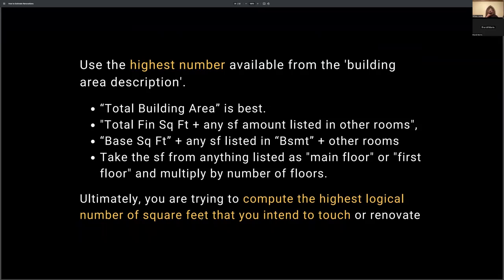Right, so use the highest number available for the building area description. Total building area is best: total finished square footage plus any square footage listed in other rooms, base square footage plus any square footage listed in the basement plus any other rooms. Ultimately you're trying to compute the highest logical number of square feet that you intend to touch or renovate. All of my numbers are based on the worst case scenario, always. What is the worst case scenario here? And that's what my offer is based on. You can try to be optimistic and get burned constantly, because you're underestimating what it's going to cost you.